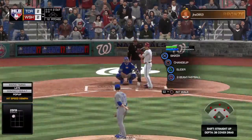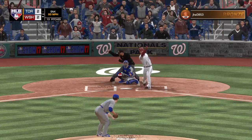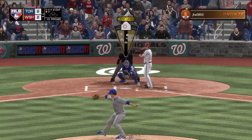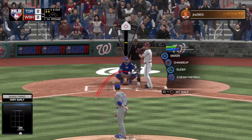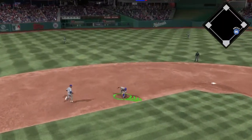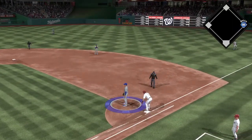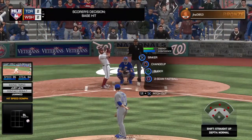Batter number 7, the speedy Trea Turner digs in now. Attempting to, as they say, get off the schneid here. 0 for 5 so far. Swing and a miss, and he's in control. 0-2. Looks to me like he's trying to make adjustments pitch to pitch up there at the plate, but he's looked completely thrown off so far. Late on the first one, way out front on the second. And they will not get him at first as he's able to leg out the throw.